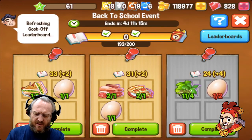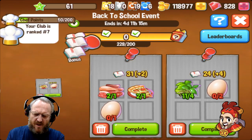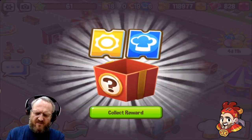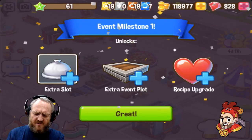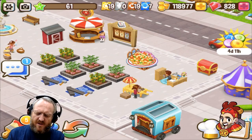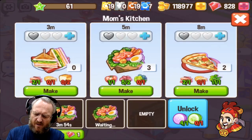Okay, everybody's joining today, which is good. So let me do this one. Let me get my mastery. So we get a red box, and there we go. And yay, that's going to be a gold and blue voucher, which is very nice indeed. I'd rather have silvers. There we get my first milestone done. So now we can start upgrading some of the orders. Right, now looks like I'm going to need lots of greens again.